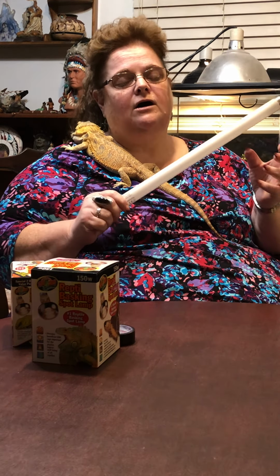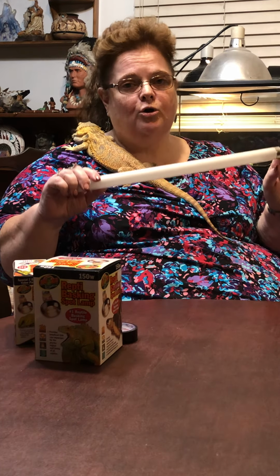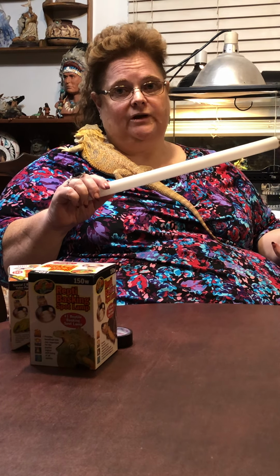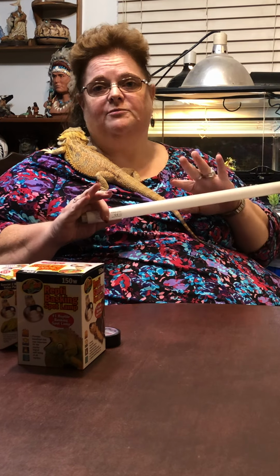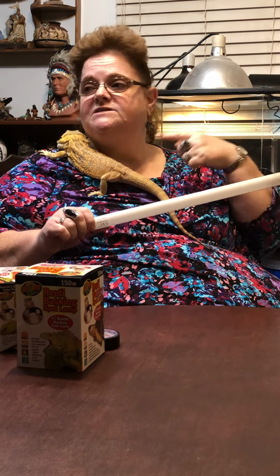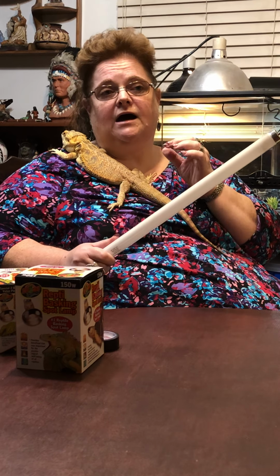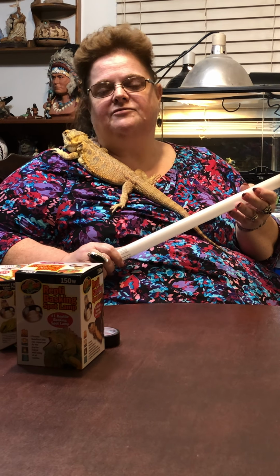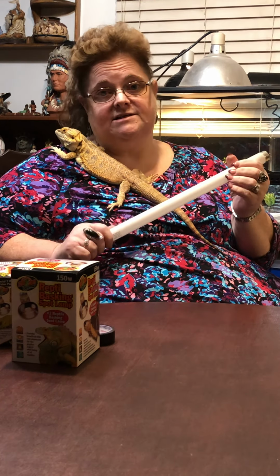However, bulbs are going to get weaker over time and put out less UVB output. So what I do is replace in 6 month increments, period, end of discussion. Everybody gets new lights every 6 months, both basking and UVB. I just choose June and December, and then I don't have to worry about it. Every June and every December, I change out everyone's lights.